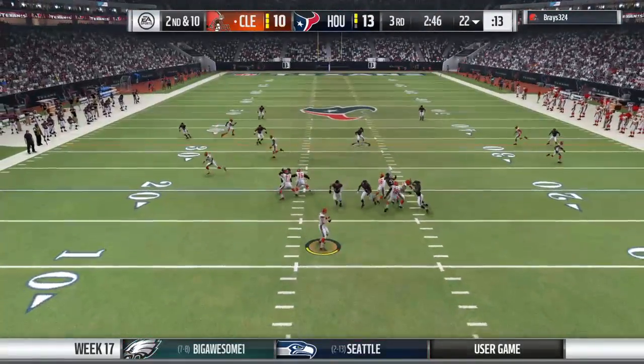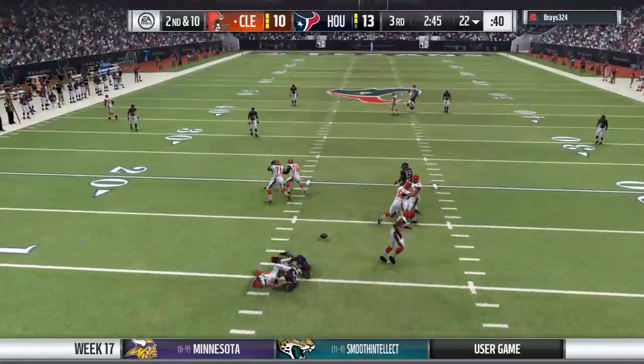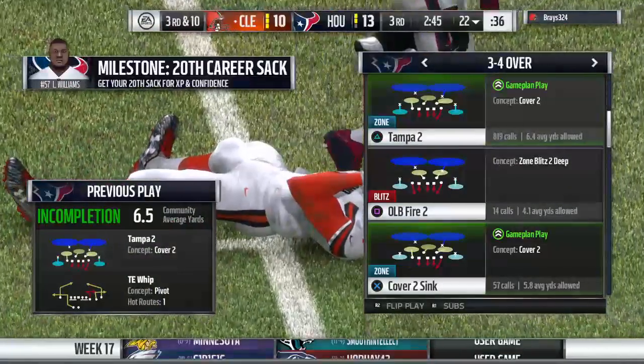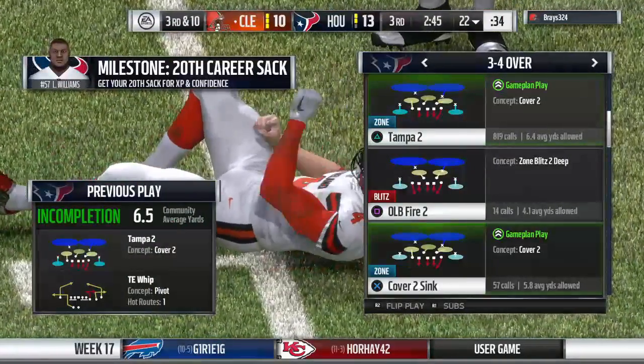On 2nd down, here's Carr. And he takes a shot on the release as this will be incomplete. He was trying to find Ladarius Green there as tight end. And that'll make it 3rd down.